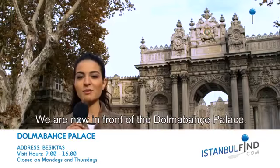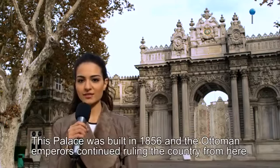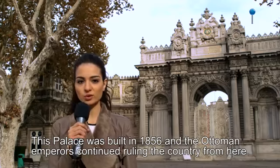We are now in front of the Dolmabahce Palace. This palace was built in 1856 and the Ottoman emperors continued ruling the country from here.